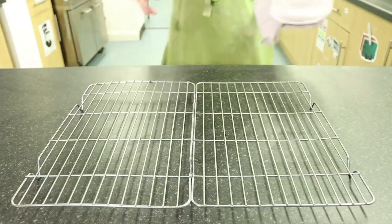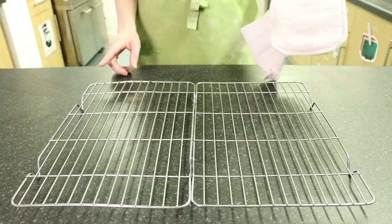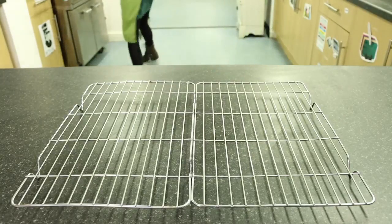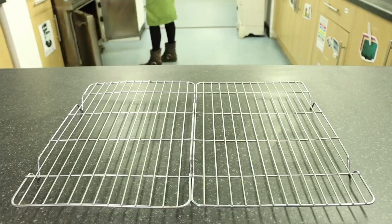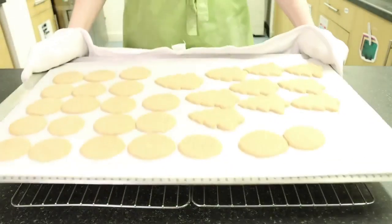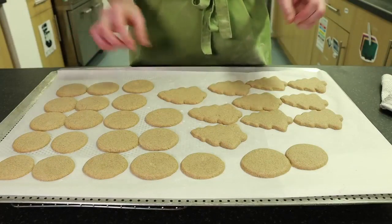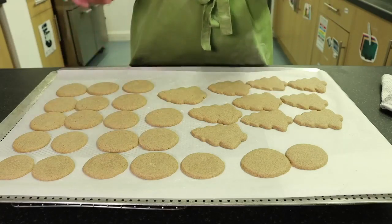So we're back, guys, and I've checked on the biscuits, and unfortunately we're going to have to chalk this up to a lesson because the biscuits have flowed slightly, which I didn't want them to do. If I get these out and have a feel, yeah. So these are supposed to stay nice and in shape of the cookie cutters. They are still slightly soft, but they're supposed to harden up as they cool off.